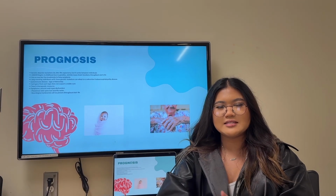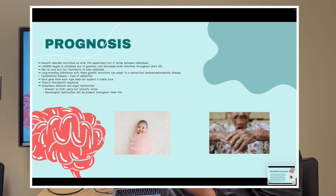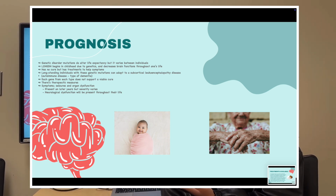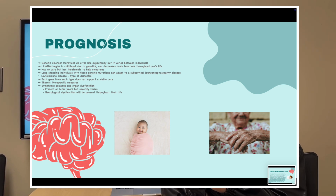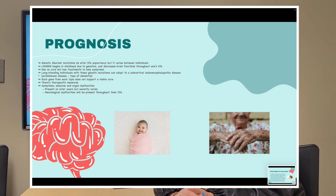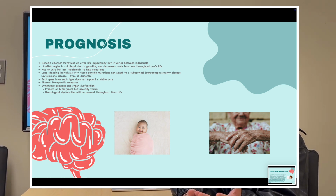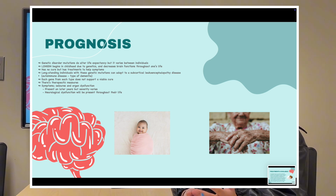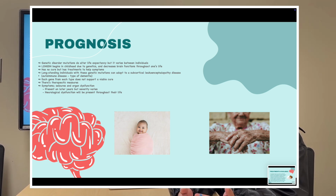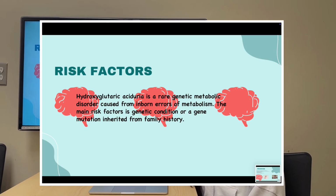Prognosis is a term that means the progress of the disease, the expected outcomes, and the most likely solutions towards the disease itself. For 2-hydroxyglutaric aciduria, or 2-HGA, the person's life expectancy does vary between individuals, but it does stem from early childhood down to late elderly years, as you can see here. The individual will have the common symptoms as mentioned before, and in rare cases, it can develop into other disorders such as leukoencephalopathy, a form of dementia most commonly seen in elderly care, depending on the severity of the disorder itself. The main risk factor is a genetic condition or a gene mutation inherited from family history.